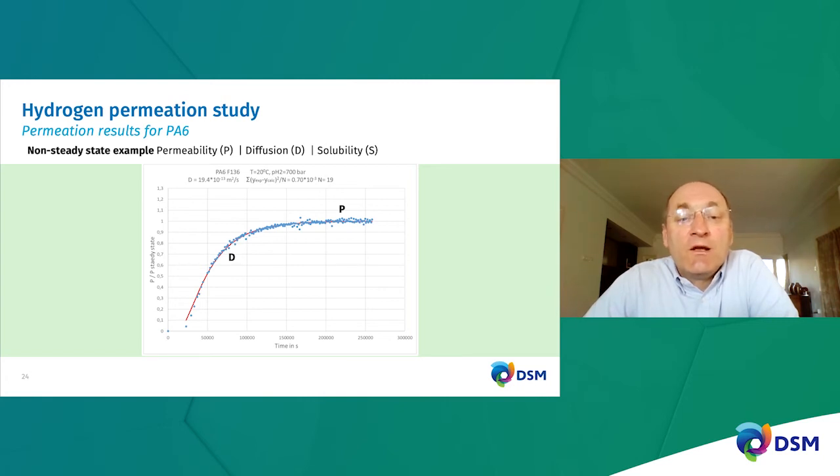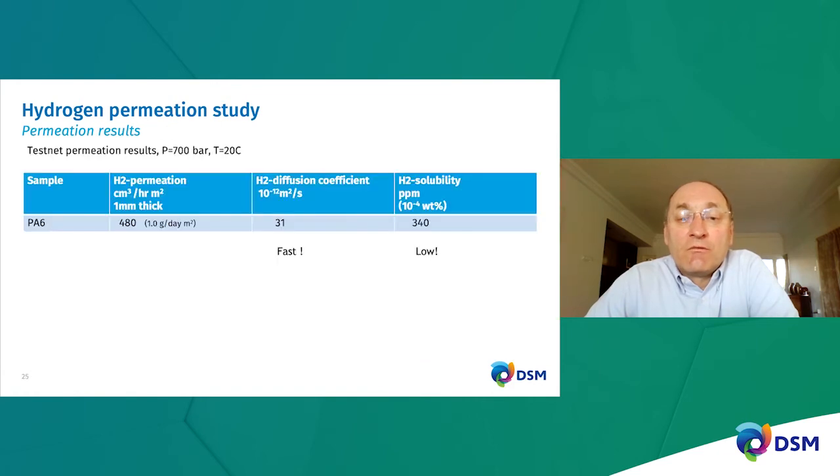The reason that you need some time to reach this is that the hydrogen has to diffuse through the polymer material. And from the time that you need to get to the steady state value, you can extract a diffusion coefficient for hydrogen in our polymer material. So these are typically the measurements that we get. From the interpretation of the measurements, you can get permeation values and diffusion values. And when you know these two, you are even able to calculate back a solubility value of the hydrogen in the polyamide material. Here you see an example of a polyamide 6 based material.